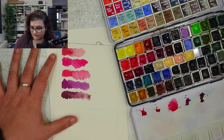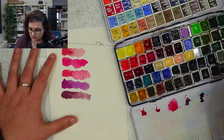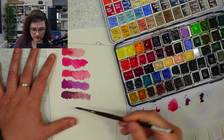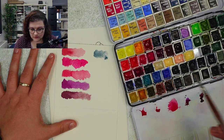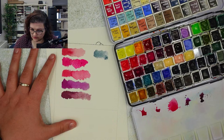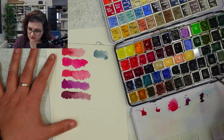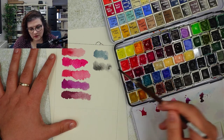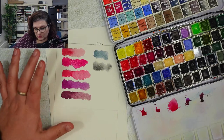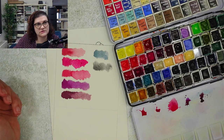Okay. And then we have the Payne's Gray Blue. I'm just gonna do it here, right? We'll see how that goes. And then we just have Payne's Gray. Okay, Payne's Gray and Payne's Gray Blue. These are two colors I would like to see.